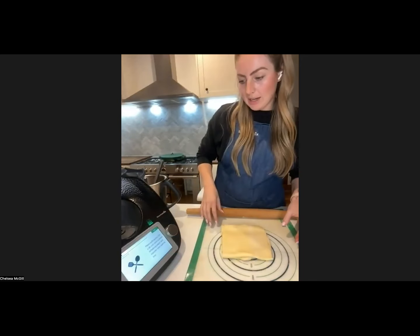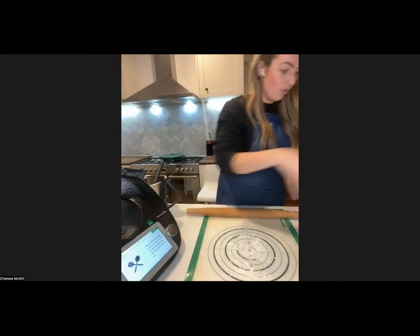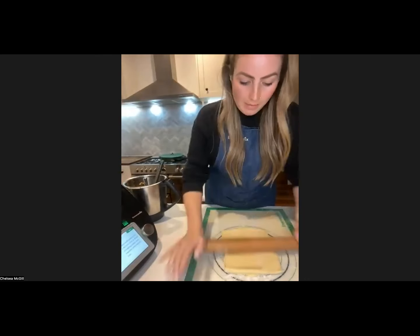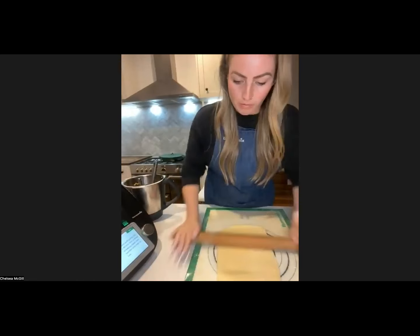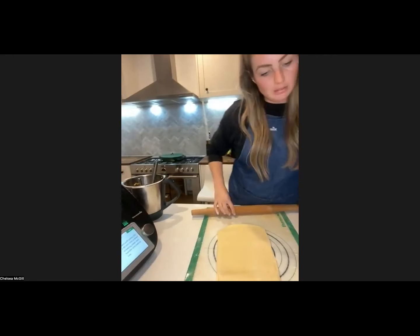So I need it about 25 by 40 centimeters. Again, a little bit of flour on your Thermomat because it is quite sticky from all that butter. And I might even make it a little bit bigger because I've actually got the extra veggies in there. So I've got more filling than what the recipe says. So remembering on your Thermomat, you've got your measurements along the side.